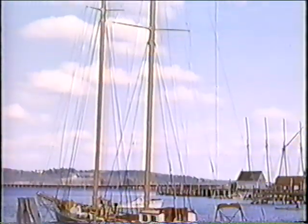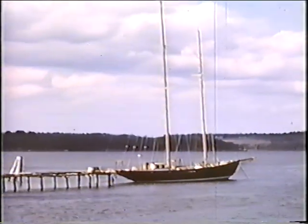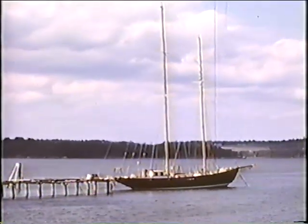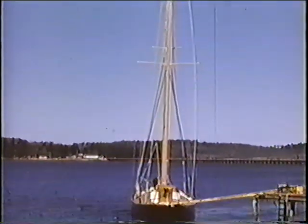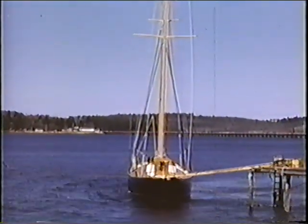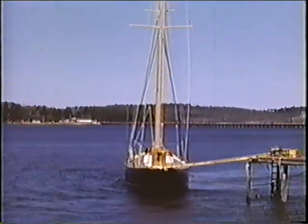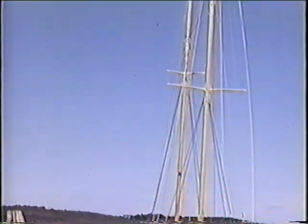And this was 1939. And she was my dad's dream ship, which he never got to do much with because in '39 Hitler started giving problems to the world, and my dad got pretty involved, as most of you know.